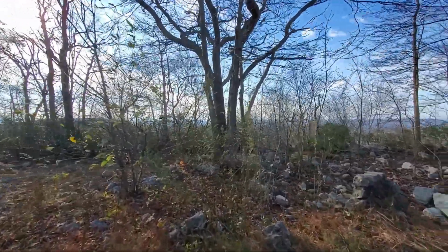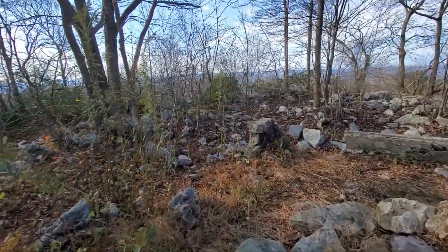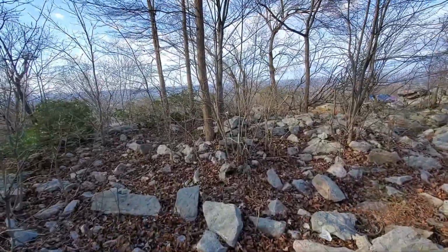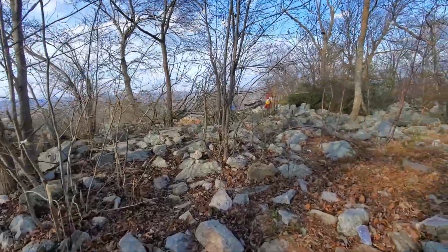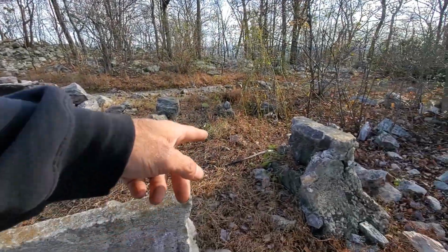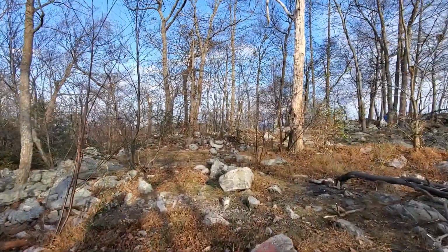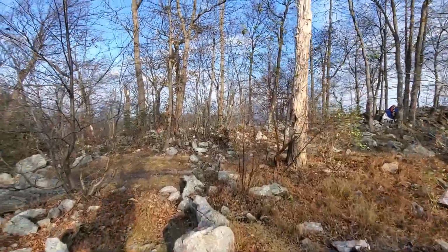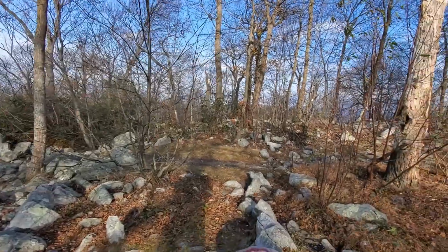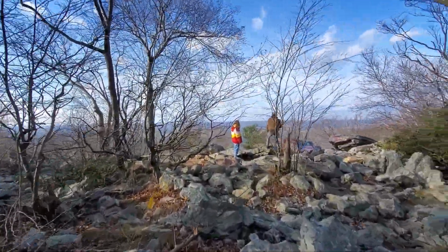So what he's saying is there used to be a cabin built here at one time, because this was what they would call the bus stop for the Appalachian Trail. Hence why I was just asking if we could take a bus up here. So this is the remnants of the foundation of what was here. I did not see that in the last video. And don't forget, I will link my previous video in here, and I'll also link his channel and his video to today's adventure as well.